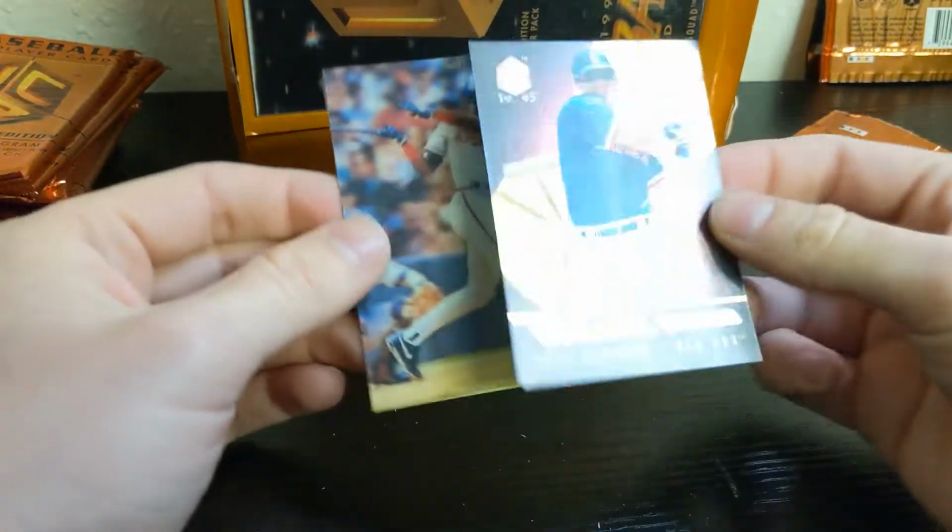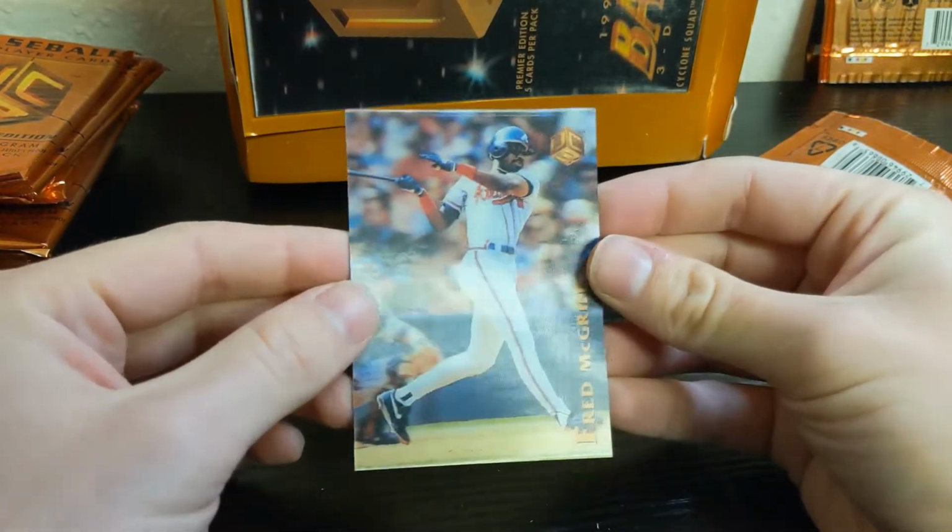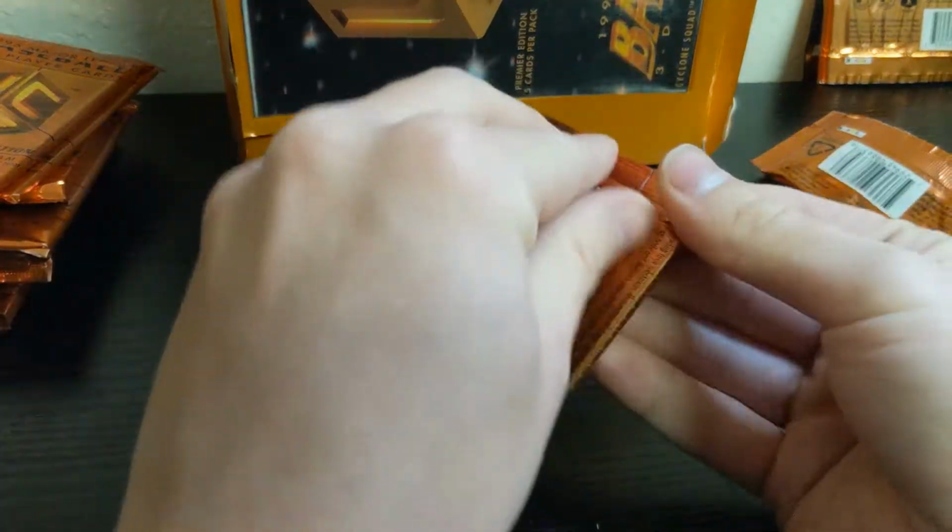I'm kind of surprised at the number of inserts I'm getting here. Not bummed about it, for sure. And there's a Crime Dog. Next pack.